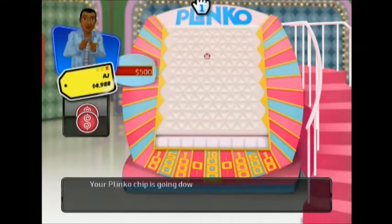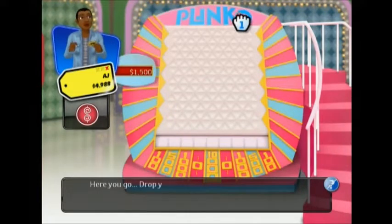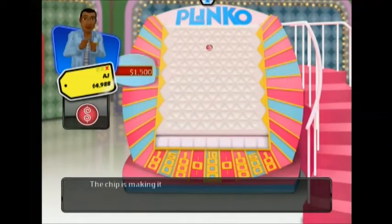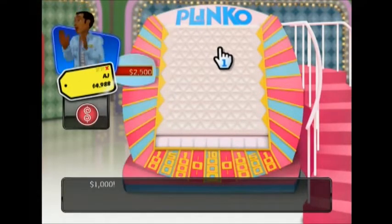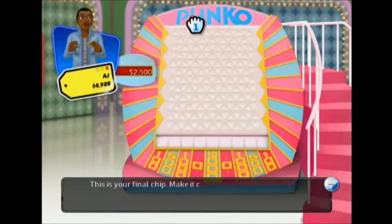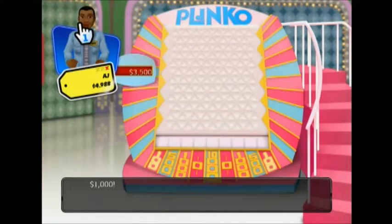Your Plinko chip is going down and going to land on $1,000. Here you go. Drop your next chip. The chip is making its way down and it's about to land into $1,000! This is your final chip. Make it count. The chip is making its way down, and it's about to land into... $1,000!